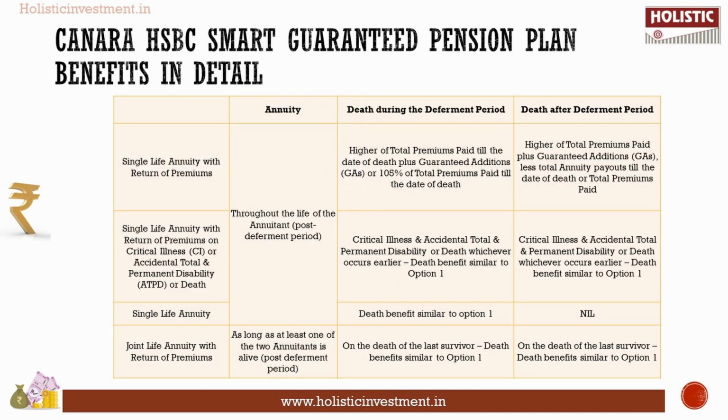Next, we shall look at the benefits under various options. The table here summarizes the benefits during deferment period and after deferment period and annuity payable. Some plan options offer death benefit during deferment period as well as after deferment period, while some options don't have the return of premium facility. Thoroughly analyze the options and choose the one that suits you.